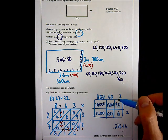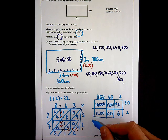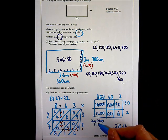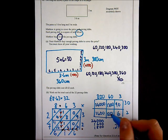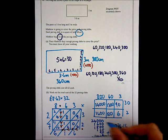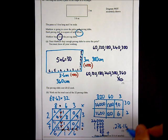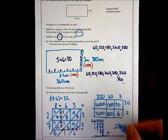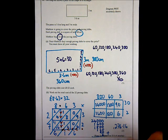So 24,000. And then it's a matter of adding those numbers up, and I'm probably going to run out of space. So 24,000, 1,600, 1,800, 120, 90, and 6. And if you add those up, I'm going to get the same answer as I get here, except I won't have a decimal point. I'll have 27,616. And as I'm asked for it in pounds, I'll need to remember to put that decimal point back in.